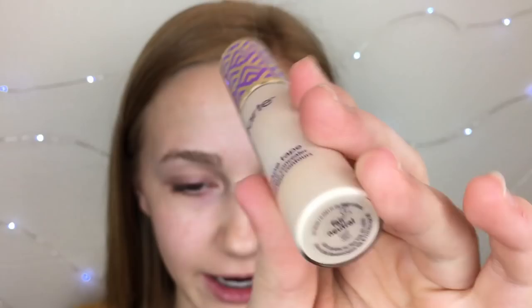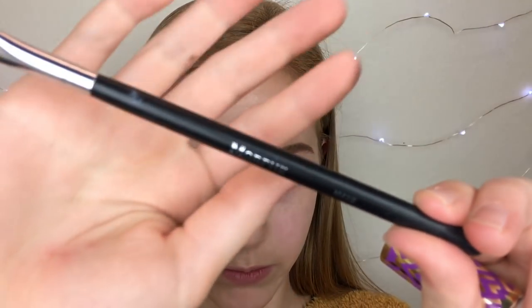Then I'm going to go in with my Tarte Shape Tape concealer in the shade Fair Neutral. I'm going to use the Morphe M432 brush to carve them out. Just looks like that. I use it every day for carving out my eyebrows. Honestly, carving out eyebrows makes the biggest difference. I love doing this step, especially with this e.l.f. brow pomade. It kind of gets everywhere, so this will be nice.